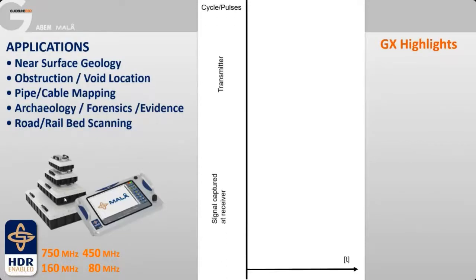In a traditional GPR system, the way we build the trace, that wiggle trace, is that for every sample we want in the trace, every point that we plot, we fire the transmitter once. So we fire our transmitter, out comes the pulse, and we get a single point on the trace. We measure at a time, let's say 1 nanosecond.